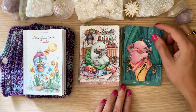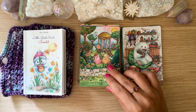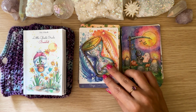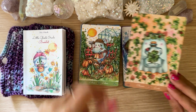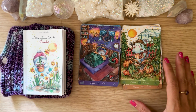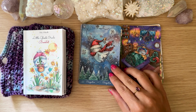This deck is definitely not soft at all. It's friendly, absolutely, but it's a friend that can tell you the harsh truths. It's a friend that can be real with you, like real talk. So I love it for that as well. I got some absolutely phenomenal readings with this that blew me away. I was expecting just a fun novelty deck, and it was like, no, we got depth, babes.